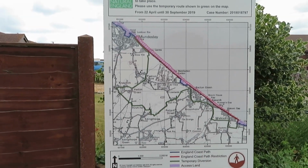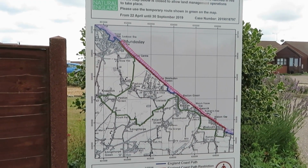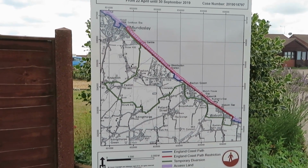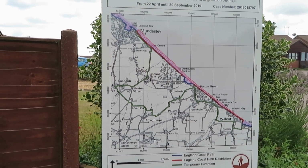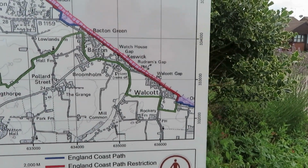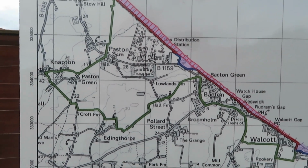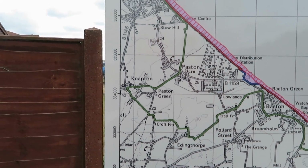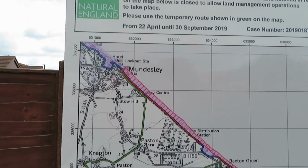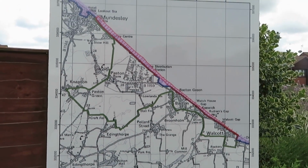Well, this is amazing. The red section is a restricted area. That's in front of the gas place that arrives from out in the North Sea. And there is a diversion route, the dark green route, Walcott, along the roads there, and that way through Bacton and up to Mundesley that way. Well, that is disappointing. What a long way around. But that is what I'll have to do.